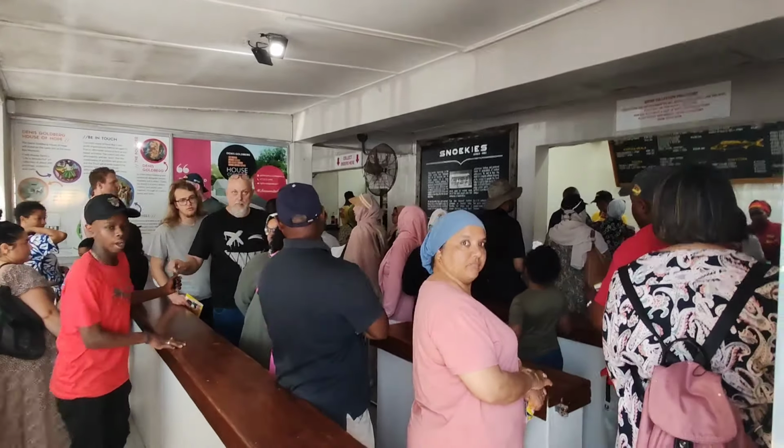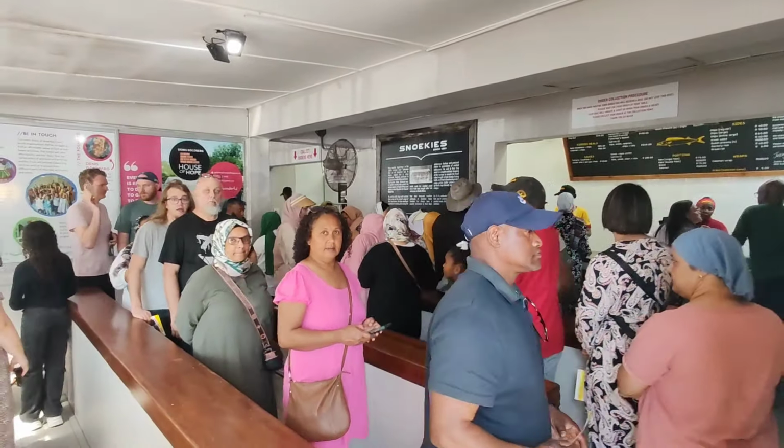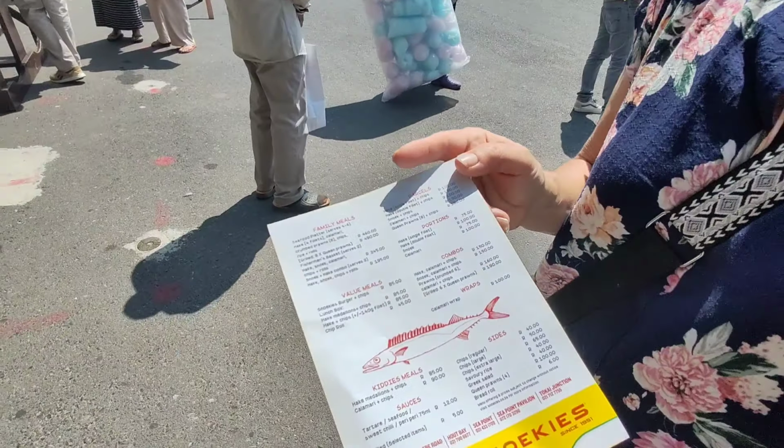This is the actual queue to get to Snookies today. I don't think we're going to do this today. We'll have to come another time, but I just want you guys to see this place. It does a great fish and chips.